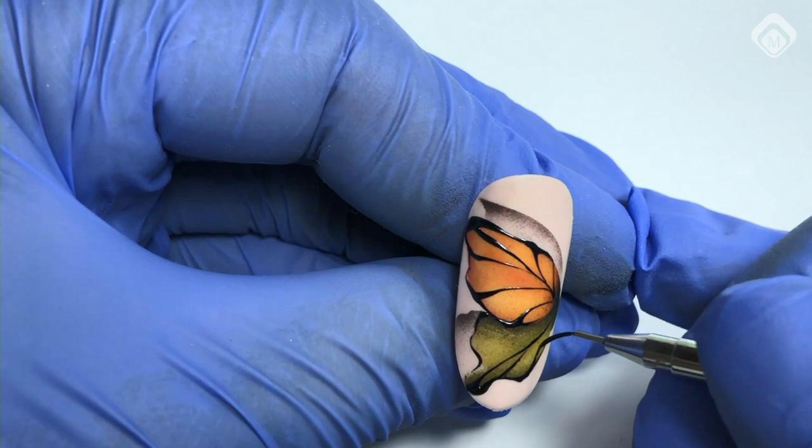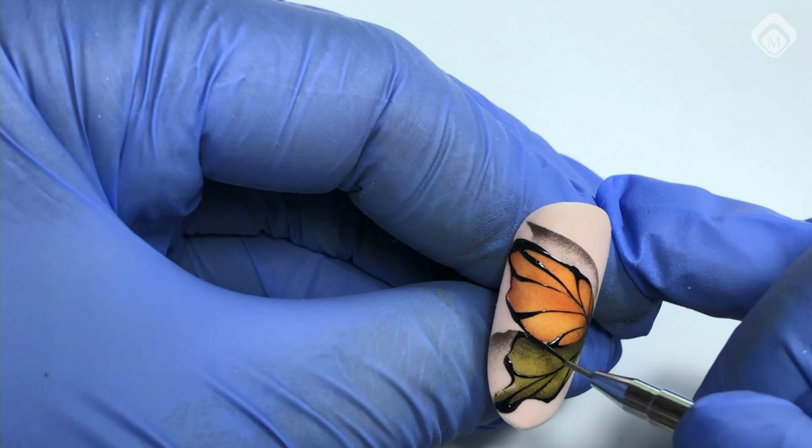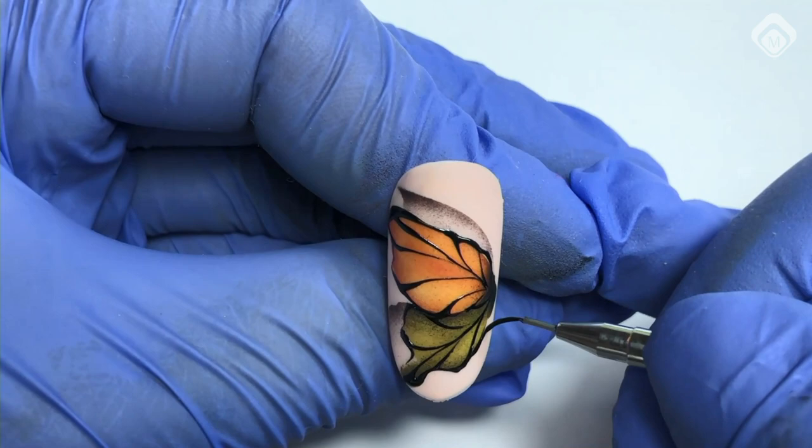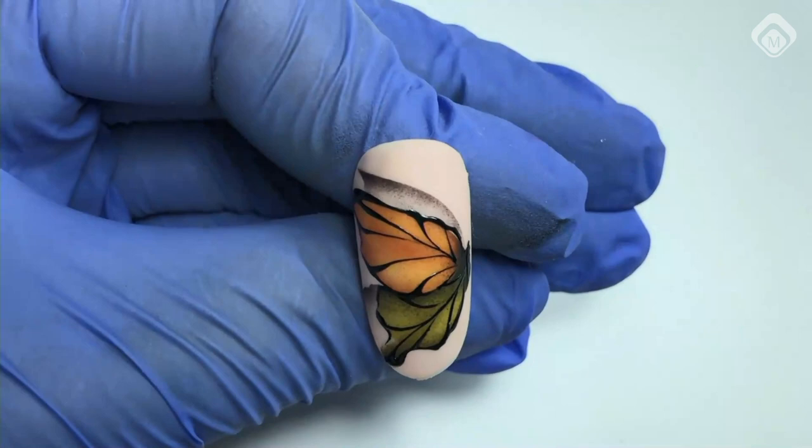So what do you think that she's painting with? We shouldn't say it. Some liner gel? Yeah. Liner gel. You don't have to cap this because liner gel stays in place and can be worn on top.